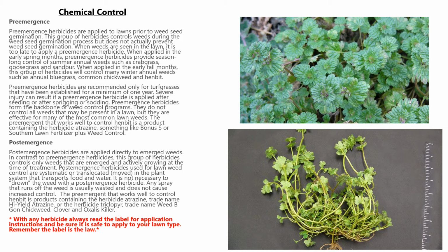Pre-emergent herbicides are applied to lawns prior to weed seed germination. This group of herbicides controls weeds during the weed seed germination process, but does not actually prevent weed seed germination. When weeds are seen in the lawn, it's too late to apply a pre-emergent herbicide. When applied in the early spring months, pre-emergent herbicides provide season-long control of summer annual weeds such as crabgrass, goosegrass, and sandbur. When applied in the early fall months, this group of herbicides will control many winter annual weeds such as annual bluegrass, common chickweed, and henbit.